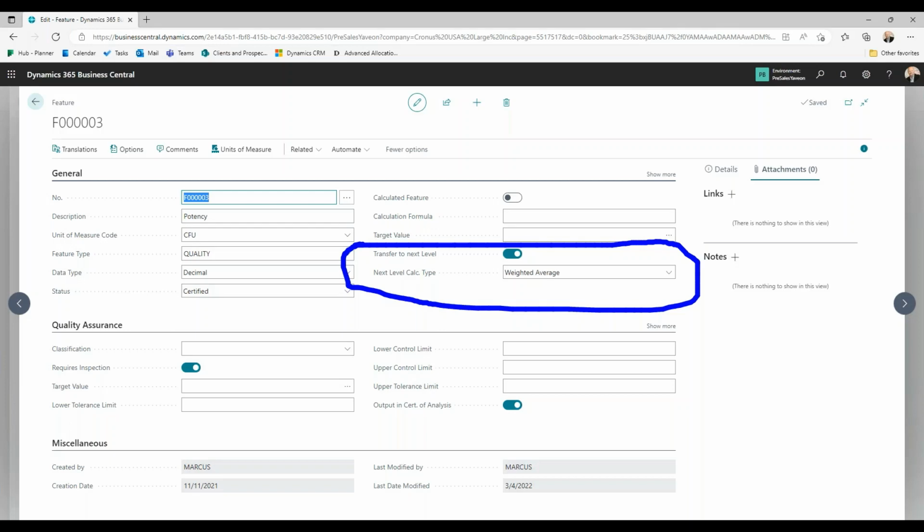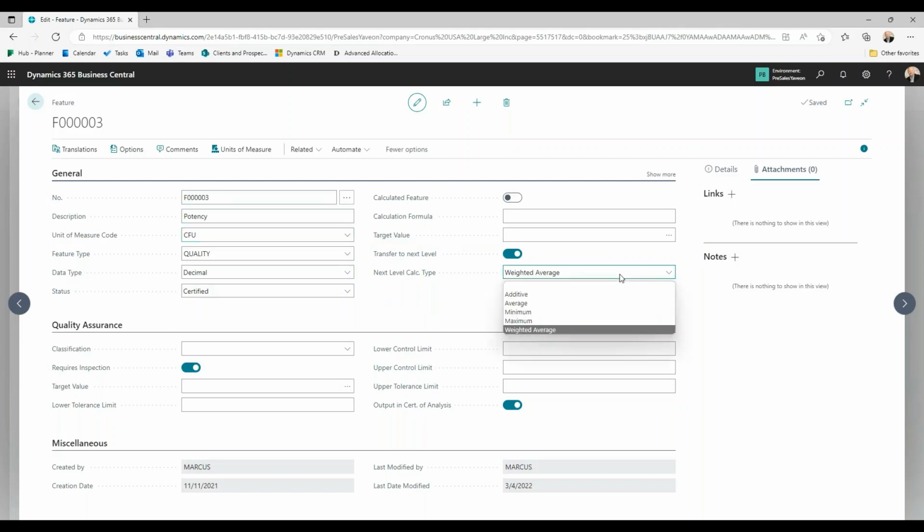So I've got a potency or an effective ingredient. It's X grams. When it gets into the batch that is maybe 10,000 pounds or something like that, what happens to the effective ingredient based on the weighted average calculation? And this could be additive, it could be average, min-max, or a weighted average calculation. So it's allowing me to use those feature values within the manufacturing process to come up with another calculation, okay?